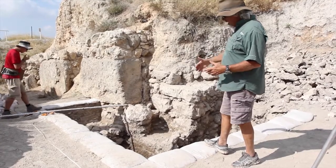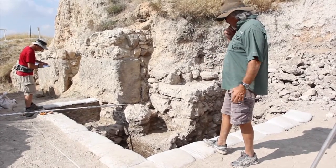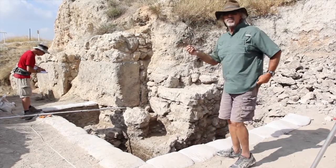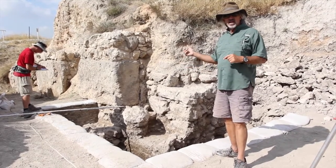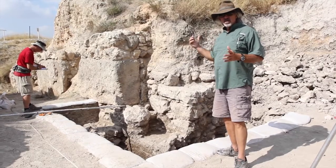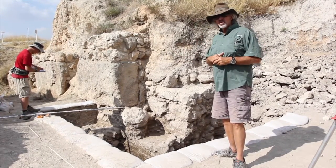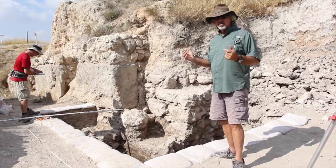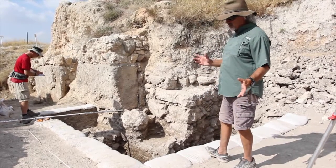Underneath it, in front of it, we have occupational walls as well, and some other phenomenon going on that we don't fully understand. But what is significant for us is the material that is coming out of here dates exactly the same as the material in Area C, the rooms, and now we confirmed in our water system as well, the earliest material that we do have all date to the same time period. And so this is very exciting for us.